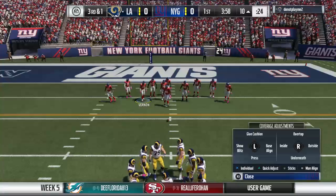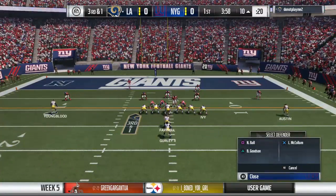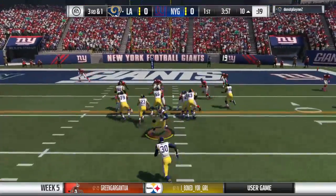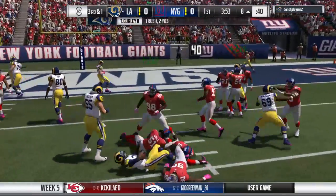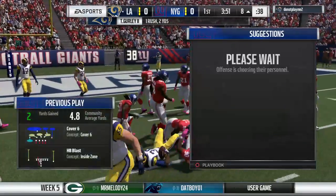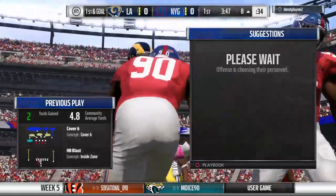This will be play number 9 coming up on this relatively long opening drive as they look to convert on 3rd down. Here's the first carry now for Todd Gurley. And he's got the first down as he gets it to the 8. They give him 2 yards there as they're set up now with a 1st and goal.